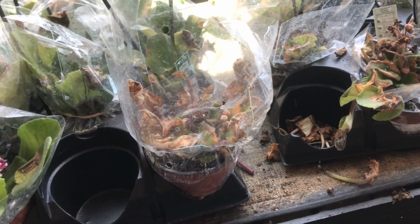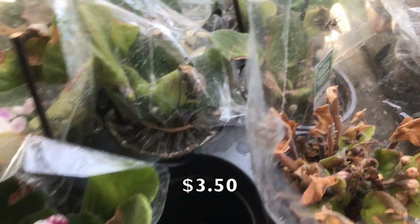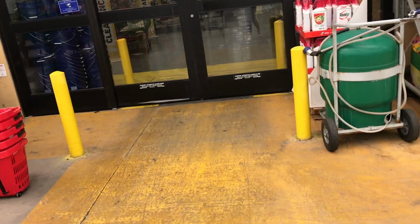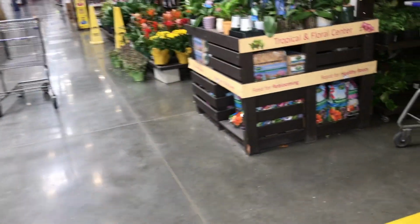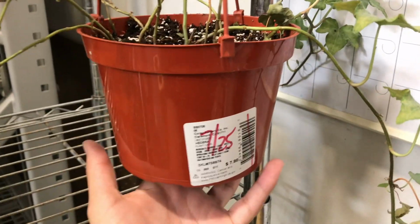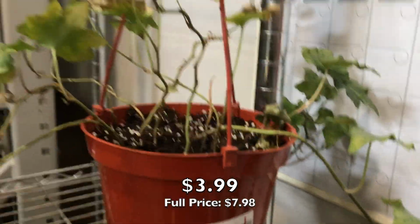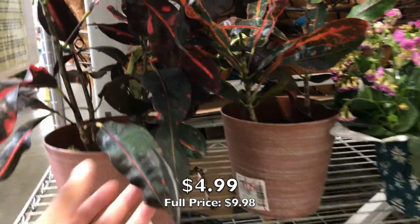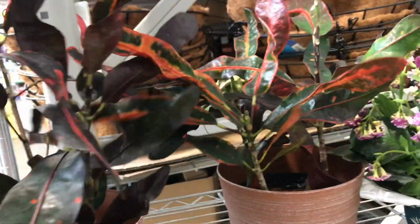So that's that. Well, there's a bunch of dead African violets here at Walmart, and they're not even on clearance. They're $3.50. So I don't know what's going on over here. I found the clearance plants. They're 50% off. And I see this Maranta that I kind of want to get. There's some ivy here that would be like $3 something. The crotons here would be like $5, which they're pretty big, so I think that's okay.